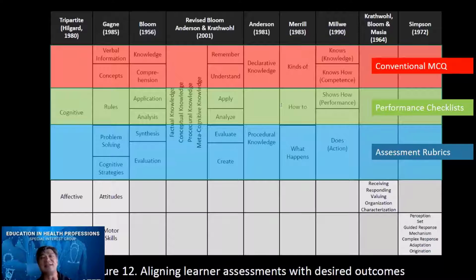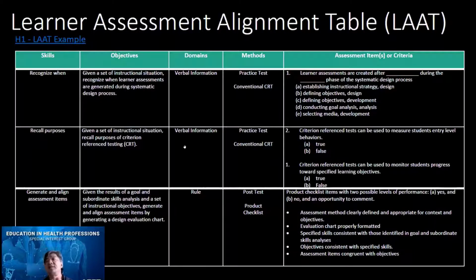But again, I don't want to give you a lot of details at this point. If you're interested, this is the table. Alicia, you should remember this. You've done this in the course, right? I still do it. This is how I get my designers to align their assessments. They complete this table. They've defined skills from a cognitive task analysis. They take those skills, translate them into objectives. They classify those objectives into domains. They then specify the type of assessment, conventional criterion reference, checklists, rubrics. Then they create the item, and then you could check to see if the behavior required to complete the assessment is aligned to the behavior in the objective.